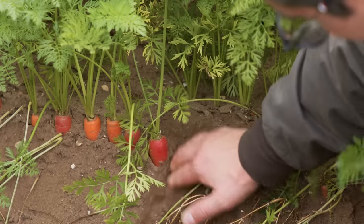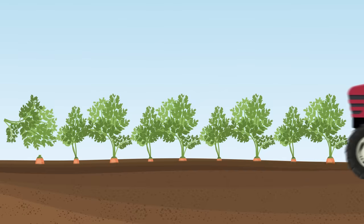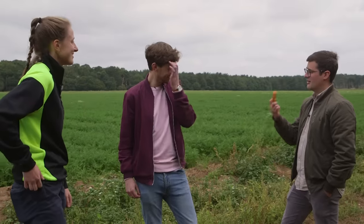Obviously we all know what the carrot, the root part, the orange bit is, but what happens to all of the field of green here? So before they're harvested, they'll be topped, and that top just gets left on the soil. We just leave it there, it rots down, it decomposes, and it adds to next year's crop. It's all very smart. Tasty carrots.